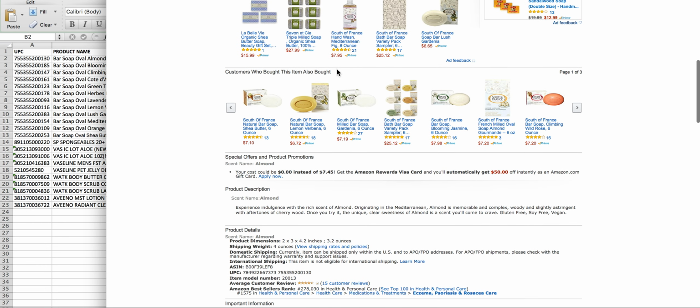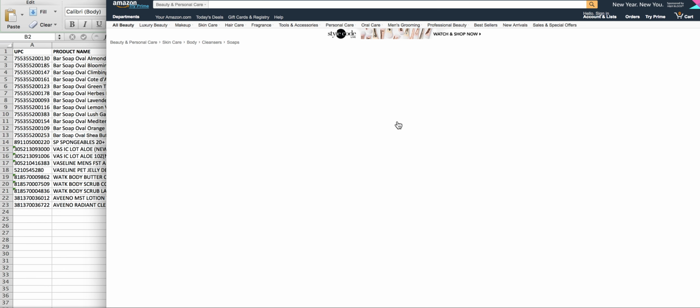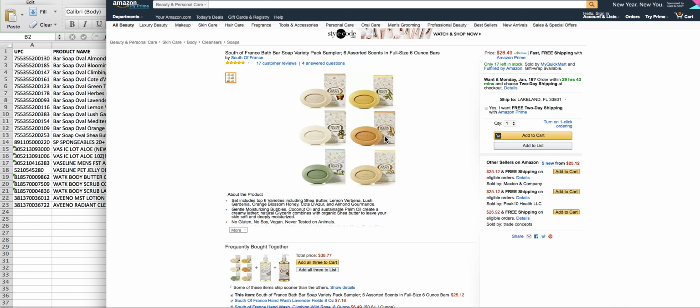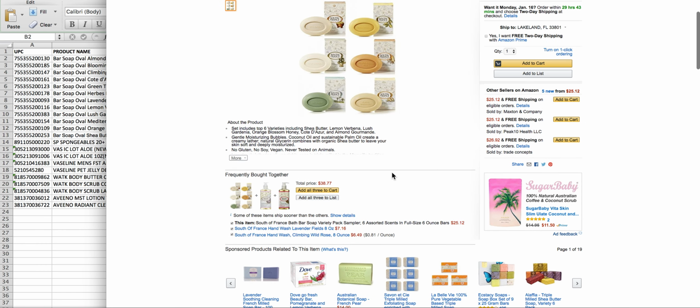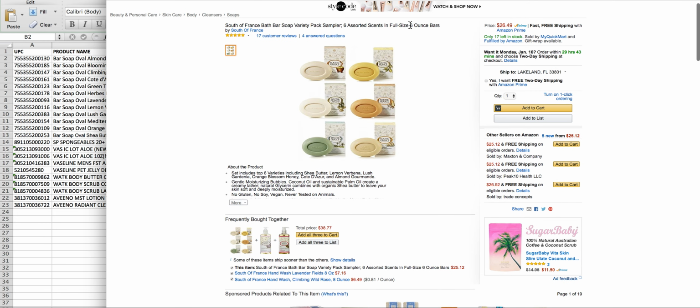So we're coming to the customers who bought this item. That's not right. Okay, here you see a variety pack already, and you also see a result with the same name. We can open it in a new tab, click on it and see if this includes the fragrance that we're looking for.